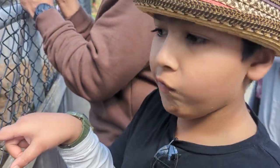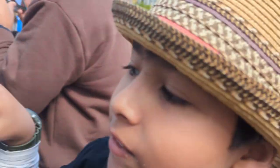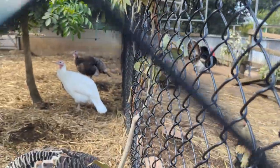What's that? A rooster or a chicken or a turkey? That one's a turkey. Which one, sir? So this can be a chicken or a rooster.